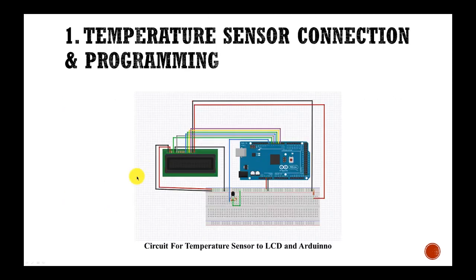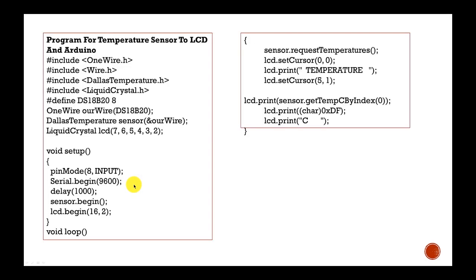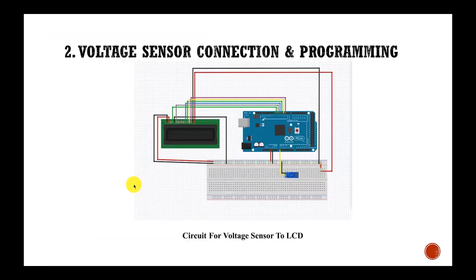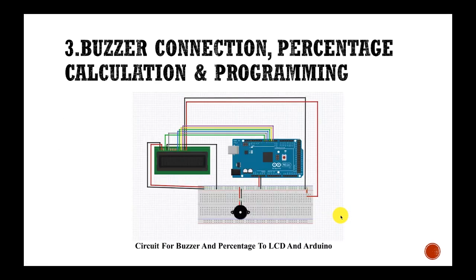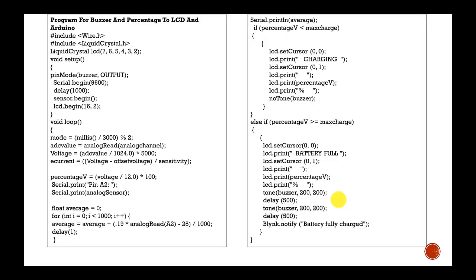The first one, the circuit for temperature sensor and their programming. Okay, this one is the circuit for the voltage sensor connection, and their programming. And the third one, we show you the circuit for buzzer and percentage calculation. This one, the circuit, and their programming.